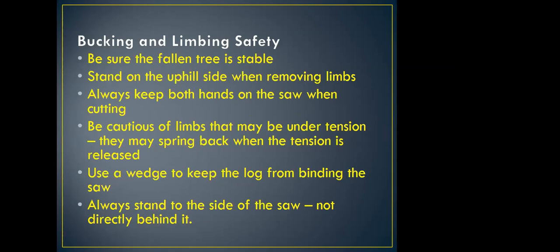Make sure that once the tree is down, that it's stable. And when you start releasing the pressure off of the limbs that are holding it up, understand where it's likely going to go and what's going to happen, and work from the uphill side whenever possible. I actually went to one municipality 2 years in a row because an accident occurred when the same crew was cutting limbs off from the downhill side, and the log rolled onto one of them. So remove it from the uphill side. Let gravity work for you, not against you.